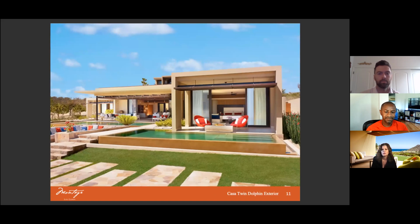This Casa Twin Dolphin is a 3-bedroom casa. It's a little bit more modern and in the style of the rest of the resort. The 2 5-bedroom casas were part of the original plan, and then they never tore them down because they were so spectacular.